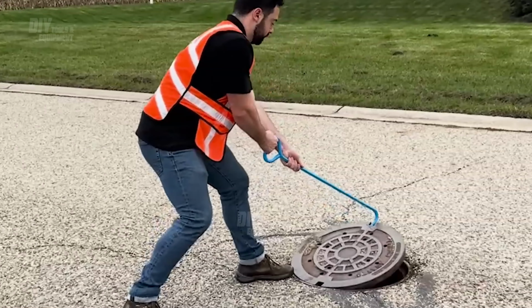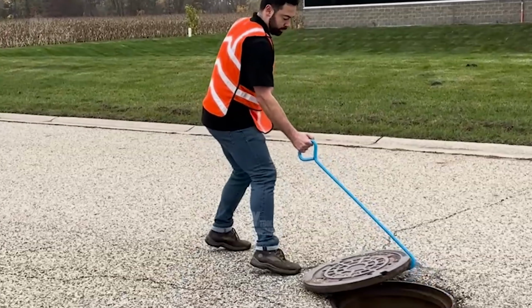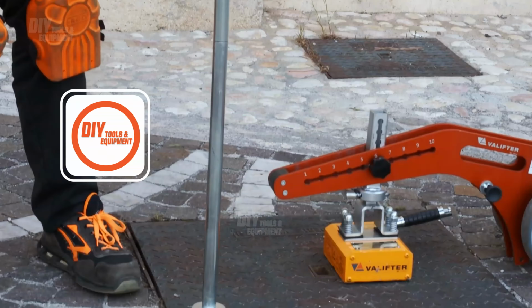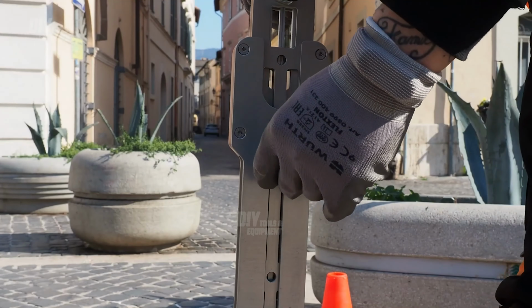When lifting heavy manhole covers, safety, adaptability, and ease of use are essential. That's where VALIFTER comes in, designed to meet the full spectrum of operational needs in the field. By combining magnetic and mechanical lifting technologies, VALIFTER ensures maximum flexibility across different surfaces and cover types. Each tool is engineered with operator safety as a top priority, ensuring proper posture, load stability, and safe working distances while minimizing magnetic field exposure.